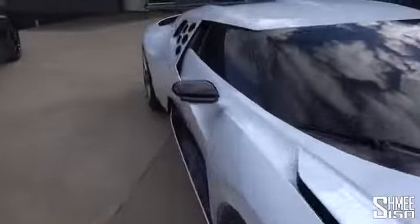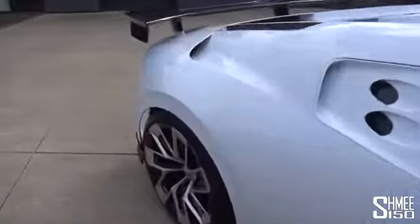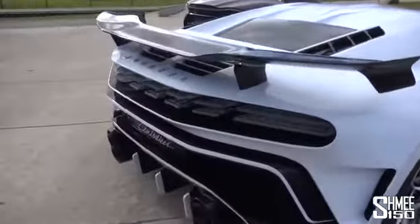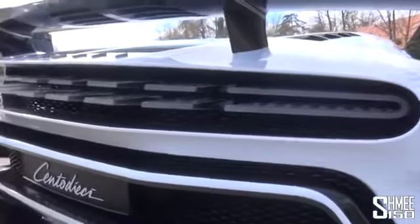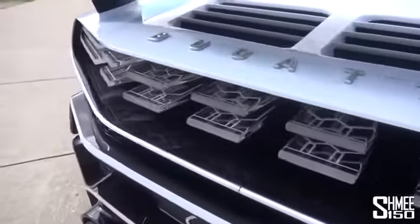As we come around it, these intakes behind the side windows, towards the engine for cooling, towards the back, a fixed wing as well, wrapping around over the top of the rear, where we have another completely unique tail light design that has been created for this car. Quite mesmerising actually to look at this, to take in all of the details, when you look at how they've managed to make all of this work.